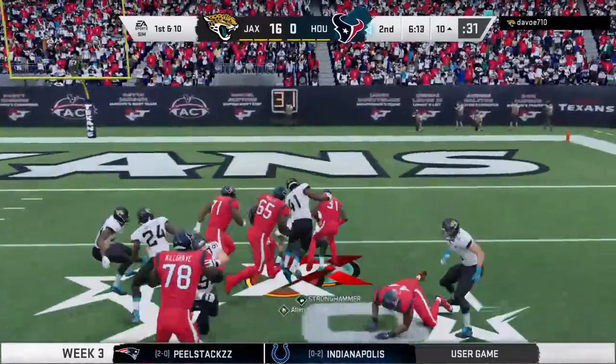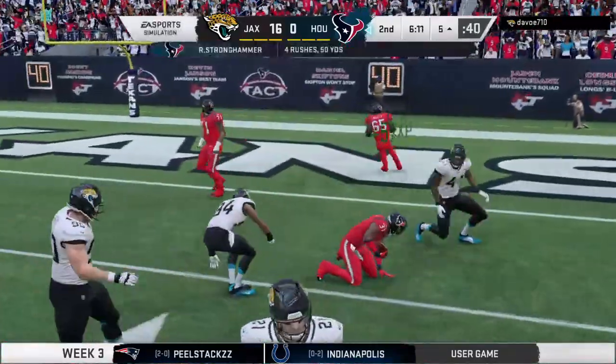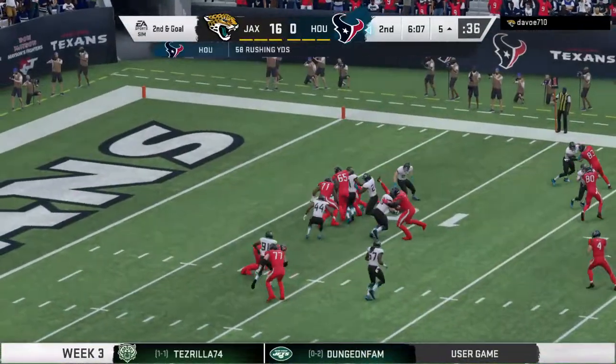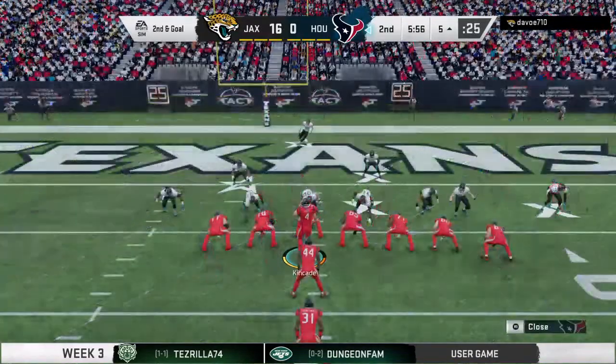Now a handoff working right. And a nice pickup there as he'll take it from the 10 down to the 5-yard line. So that run gets him about halfway home. Yeah, it's now 2nd and goal.